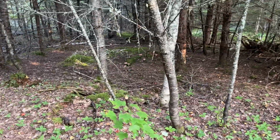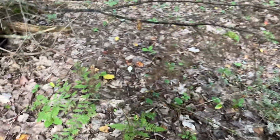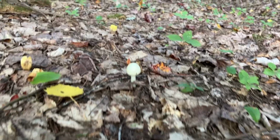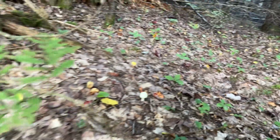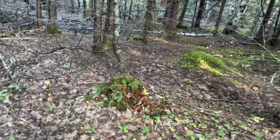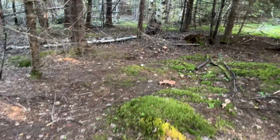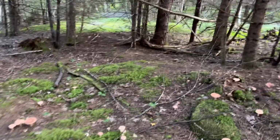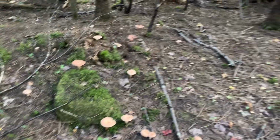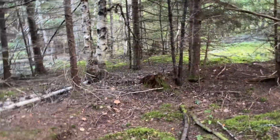So now, what caught my eye was this down here. Look at all this. What the heck is all that? And every step I take, there's more mushrooms. They're everywhere. What are all you guys? Let's get a closer look. Certainly lots of them. There's more over there, more over there.